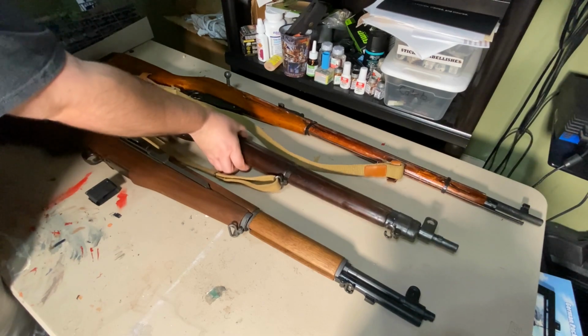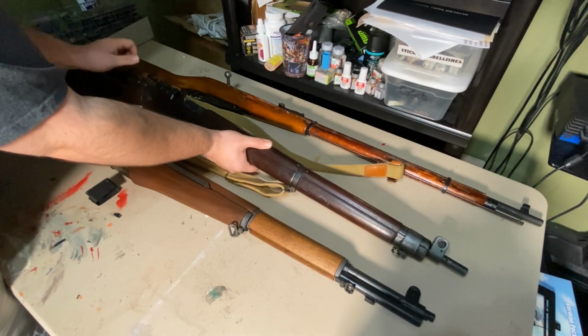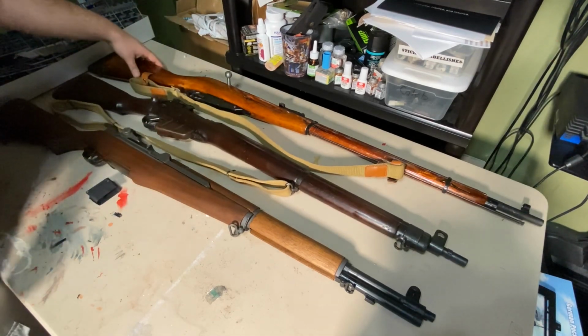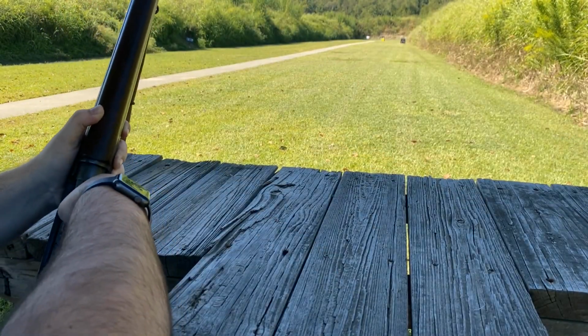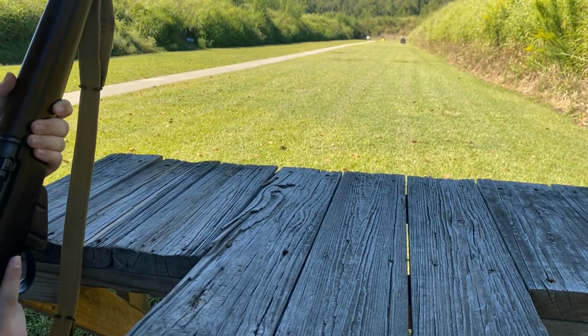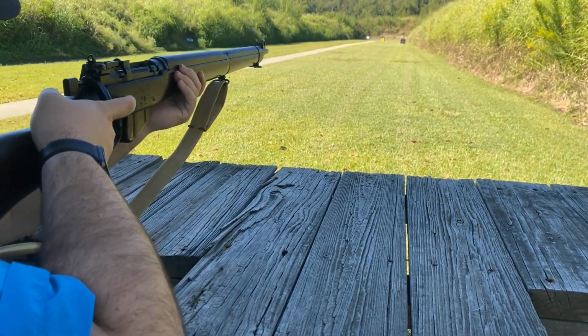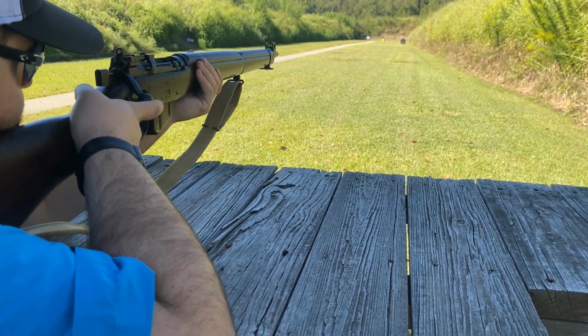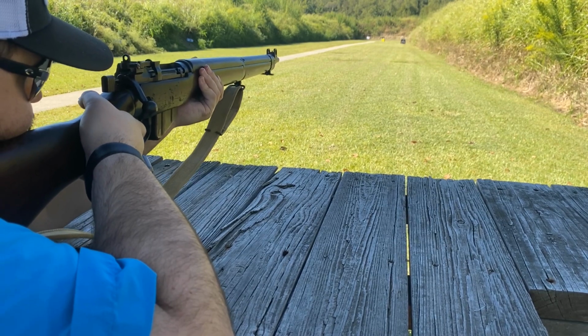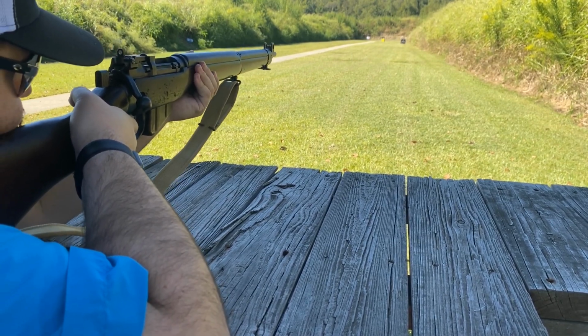And then you have the number 4 Mark I, which is considered by many to be the pinnacle of the bolt-action rifle. The action on a number 4 Mark I, if you've never had the chance to shoot one yourself, it's very, very, very smooth. The way the bolt works, the way the hammer cocks on close, makes the cycling so much faster. And yeah, it's such a sweet rifle to shoot.